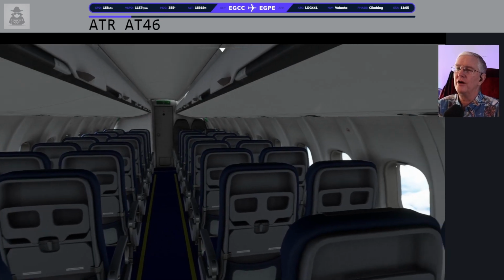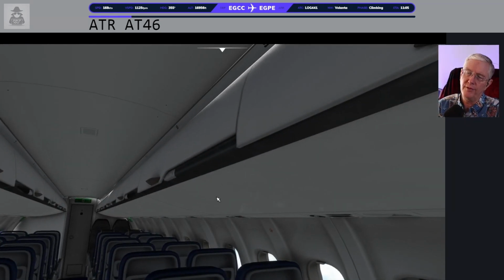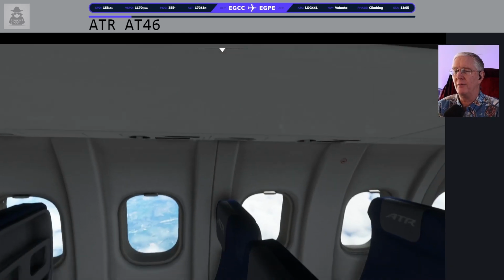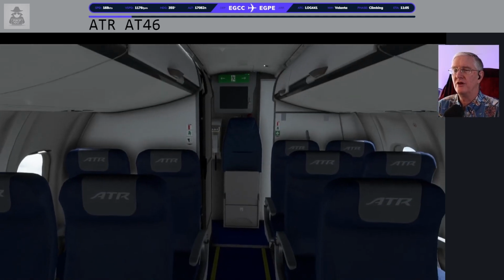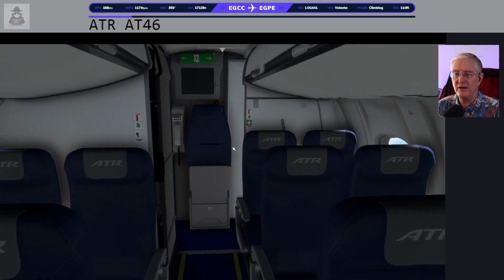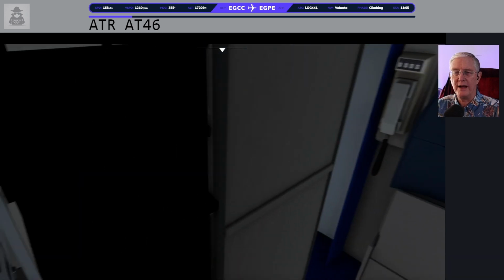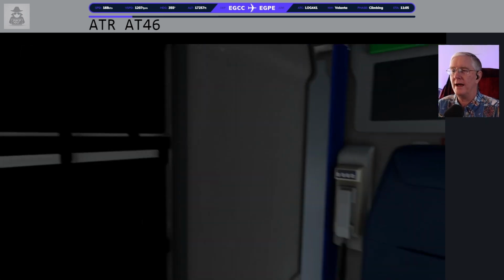I don't think that you can open these up. You can push this. Nope, can't push that one. The seats are nicely modeled. There's a flight attendant seat in the front and the back. It looks like we've got a small coat rack over here. So there is a coat rack and closet.